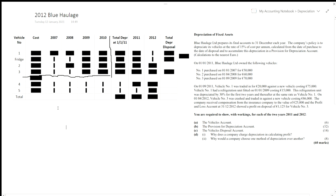This is the 2012 depreciation of fixed assets question. Blue Haulage Limited, there is depreciation of 15% at cost per year, and we are told all this information. These are the vehicles that we had purchased before the start date, before this question starts in 2011. We had already purchased 3 vehicles, and that's where we start.